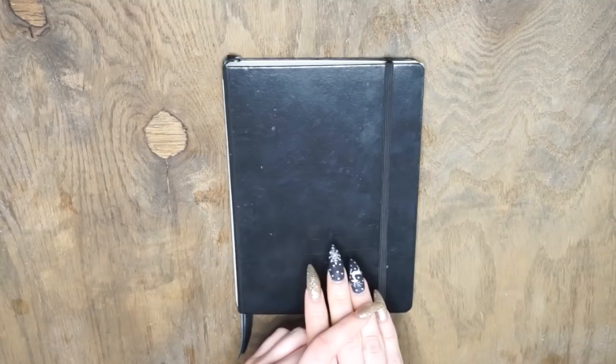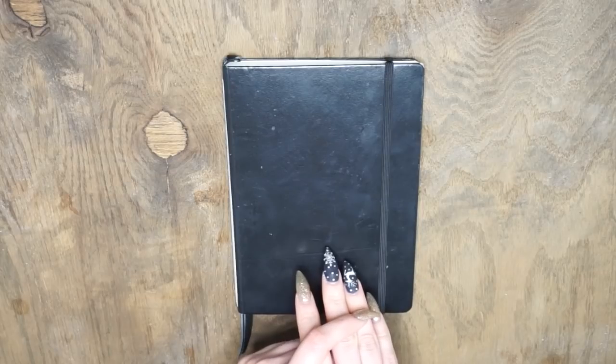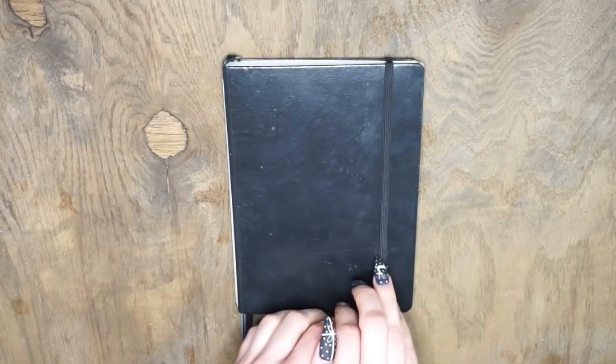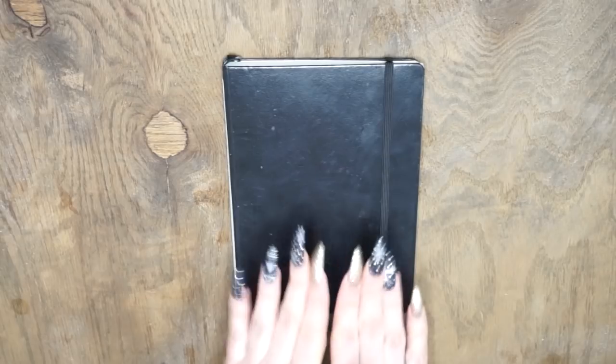If you've seen my bullet journal videos before, you know that I am not a super fancy bullet journaler. I'm not an artist. I don't draw. I don't use a lot of color. It's very minimal and functional. So this isn't going to be one of those beautiful bullet journal flip-throughs. This is just going to be something that actually keeps me sane.